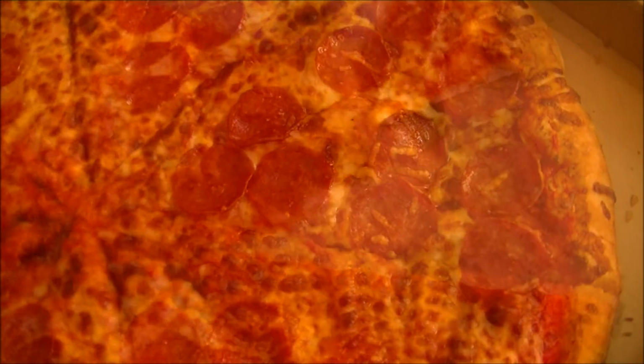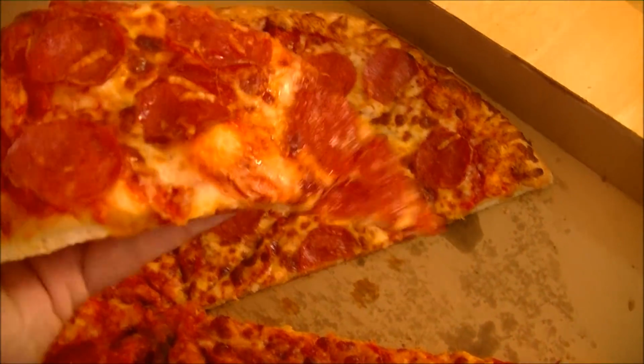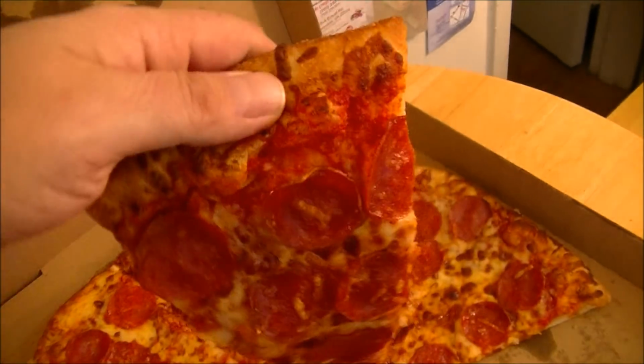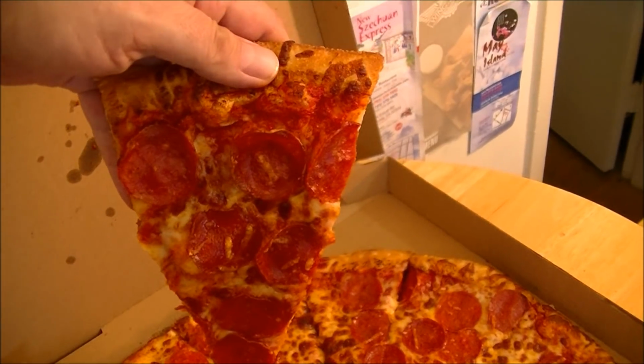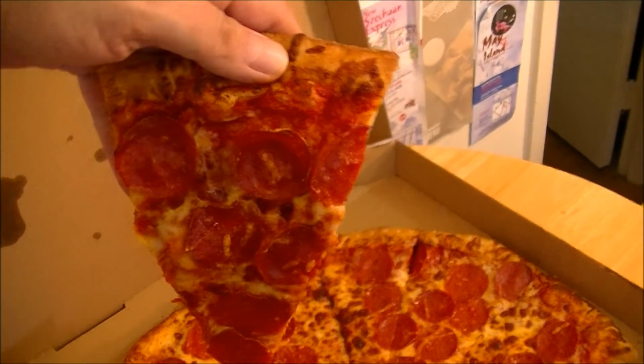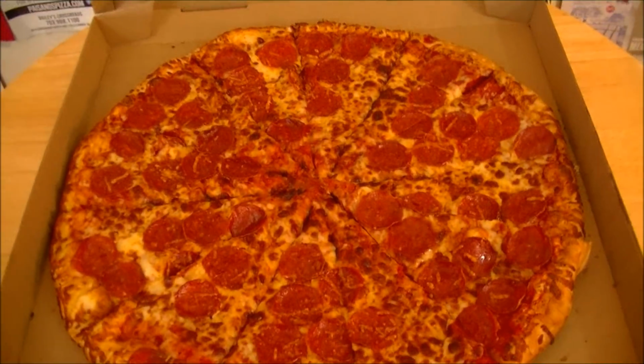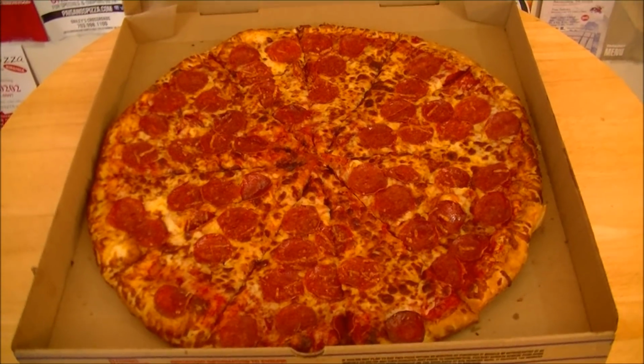Let me go ahead and see if I can dig a slice out of here for you. There you go. It came out pretty smoothly, nice and floppy, almost a New York style, except softer on the bottom than most New York style pizzas. Smells fantastic. Lots and lots of pepperoni on there. This thing is exciting me, guys. I can't wait to sink my teeth into it, and I'll do that right after this on this edition of Pizza Night.